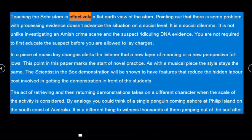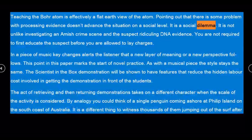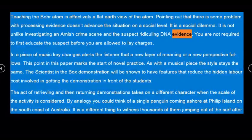Teaching the Bohr atom is effectively a flat earth view of the atom. Pointing out that there is some problem with processing evidence doesn't advance the situation on a social level. It is a social dilemma. It is not unlike investigating an Amish crime scene and the suspect ridiculing DNA evidence. You are not required to first educate the suspect before you are allowed to lay charges.